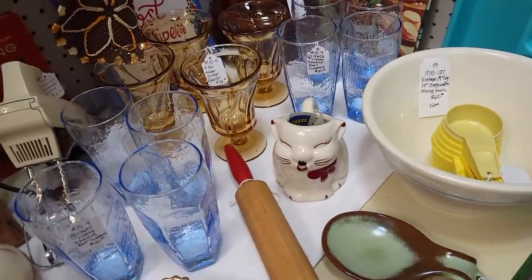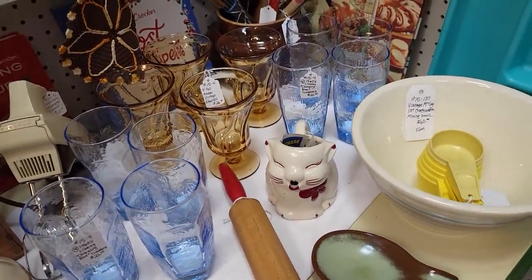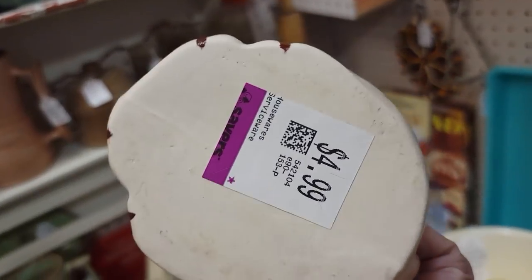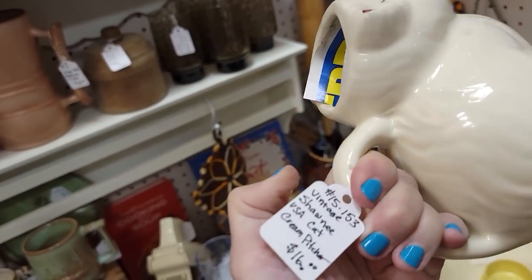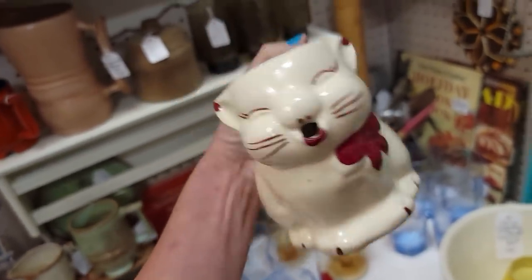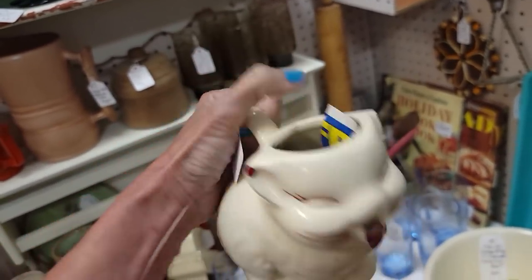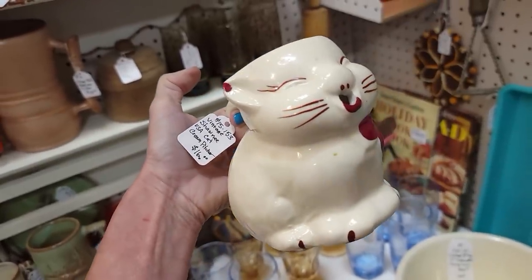And then look at this little kitty cat creamer. My hands are full again. Stand by. Okay. Let's see who makes you. Oh, you're a Shawnee. Oh, that's bad. Dealers, be careful of that. I don't fault them for making some money on it, though. I really like this Shawnee. I don't think I've ever seen a cat pitcher creamer like this. Did he have a lid at some point? I'm not so sure he did. So I'm going to pick him up.